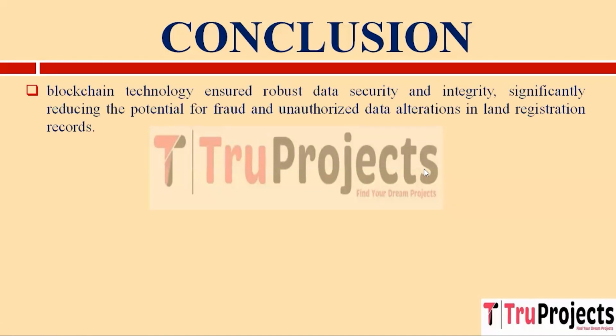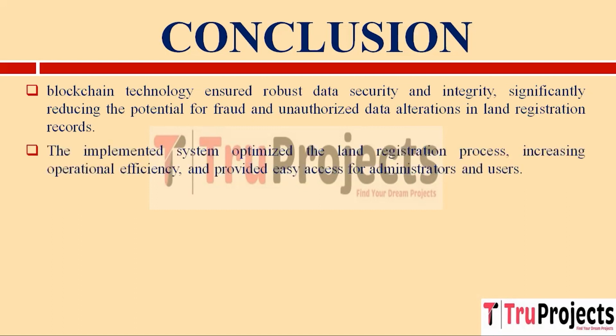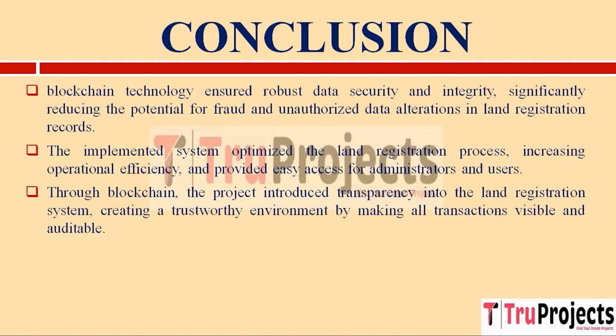The conclusion here is that the integration of blockchain technology has significantly improved the security and integrity of land registration data. By leveraging blockchain's immutability and SHA-256 encryption, the project has created a tamper-proof and secure system, reducing the risk of fraudulent activities and data tampering. The project has streamlined the land registration process, making it more efficient and accessible for both administrators and users. With a user-friendly interface and the distribution of the blockchain across multiple nodes, stakeholders can easily access and manage land registration records. And blockchain has brought transparency to the land registration system, ensuring that all transactions are visible and auditable. This transparency has enhanced trust among users and reduced the potential for corruption and fraud in the registration process.